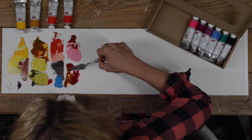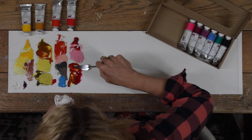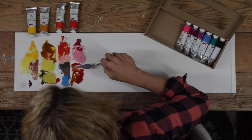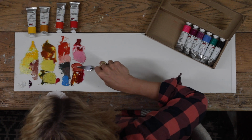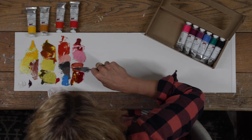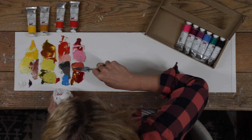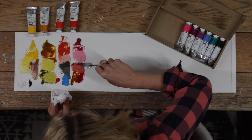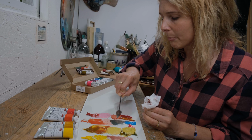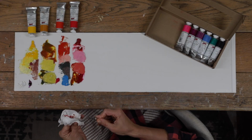Maybe if we mix a little bit of the Quinacridone Coral with the Quinacridone Gold. I might do a separate video for this actually, because I feel like we're going to get way too deep into the Quins. But maybe a little bit of white. Let's just see what it does. Ooh, so the Quinacridone Coral is so beautiful, and that gold really brings it out with a little bit of white. Look at that. That's a lovely shade.